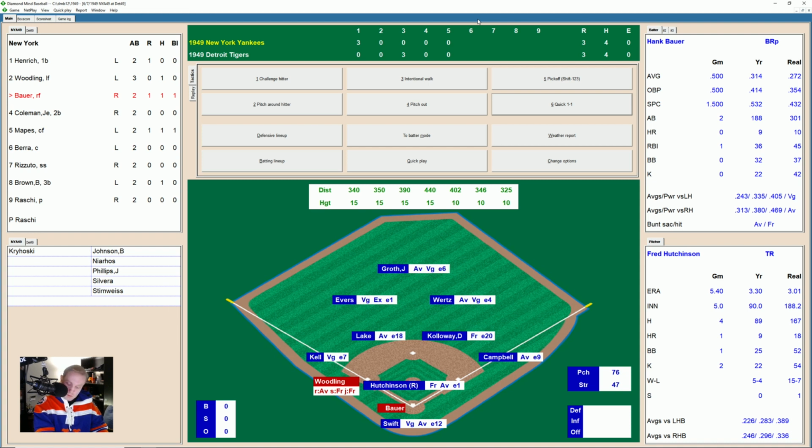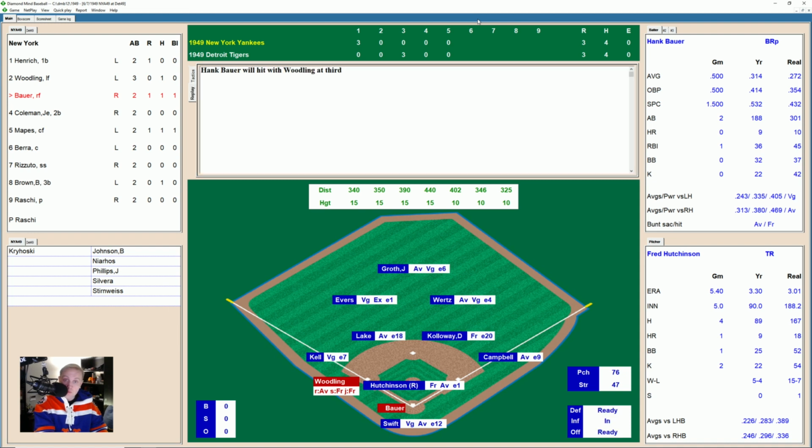Bauer. And now comes question time, because you have nobody out, runner on third base, and you've got Bauer up at the plate. And the question is, do you play the infield in or not? I think that's what we do. I think we play it in here. We don't want to put him on.